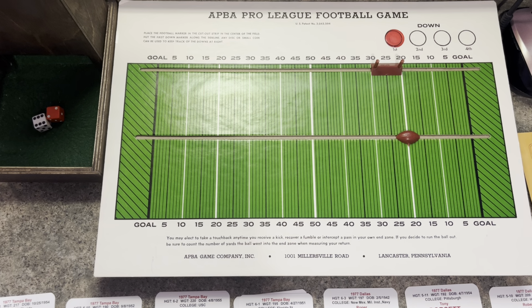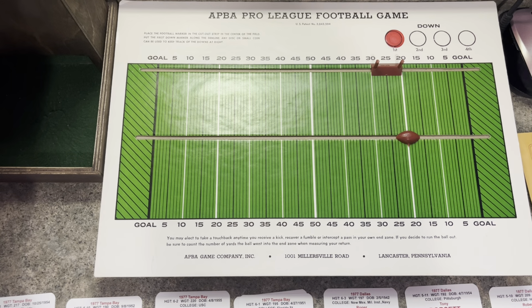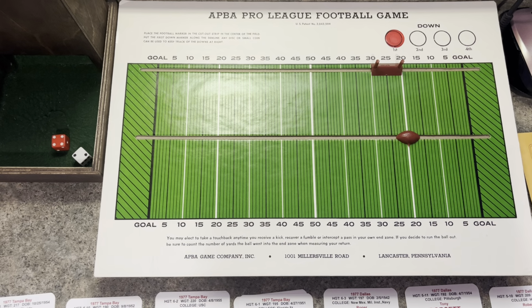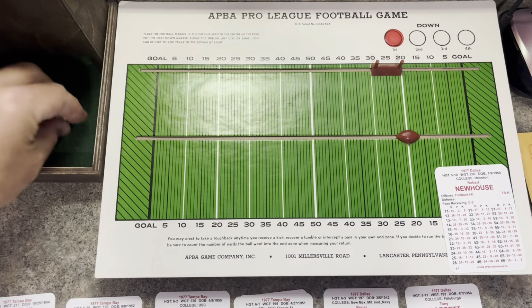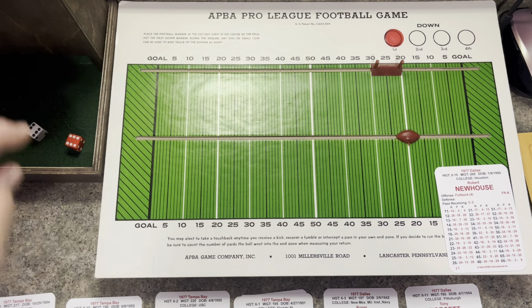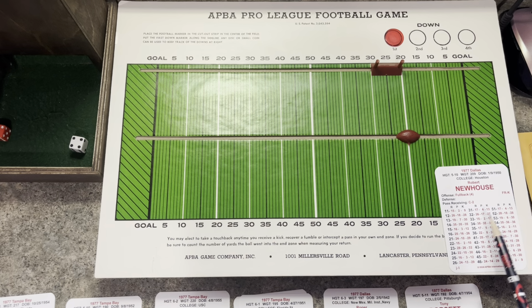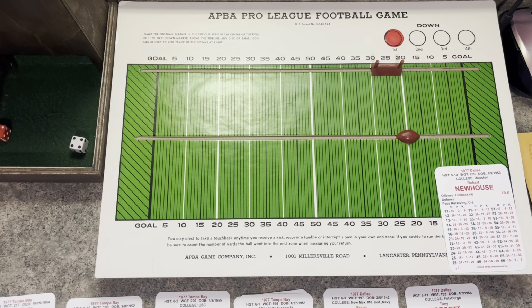Okay. So we're going to start with an inside handoff. We're going to hand it off. 42, that's going to go to Robert Newhouse. Tampa Bay defense. They're looking for pass. And the snap to Staubach. Newhouse gets the handoff. 34 is a 35. And that is going to be a gain of 3.